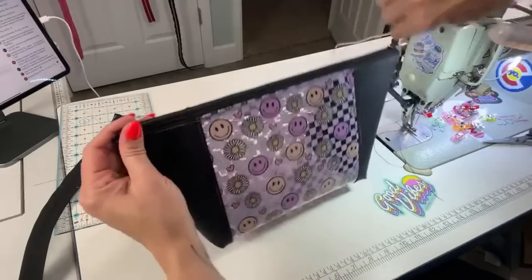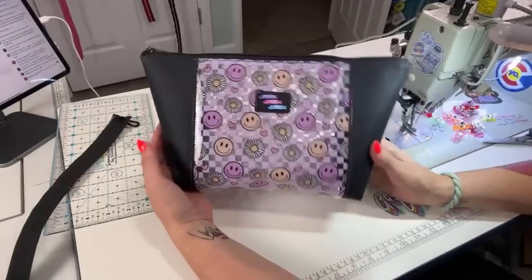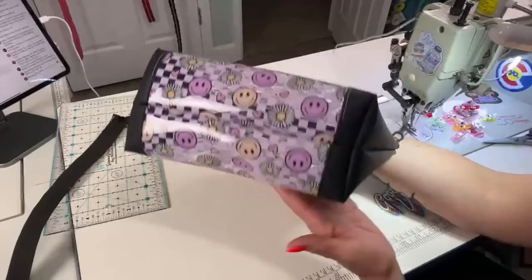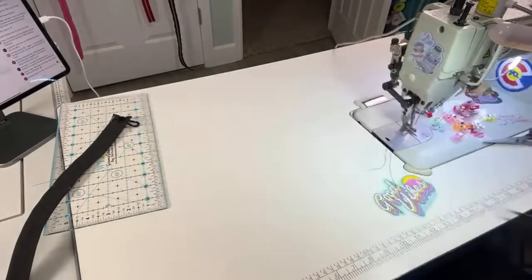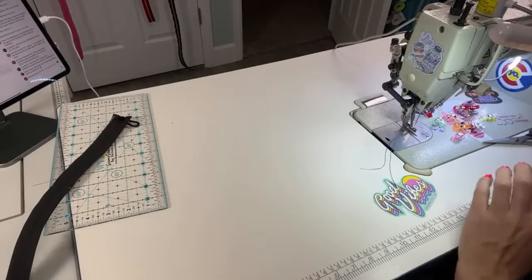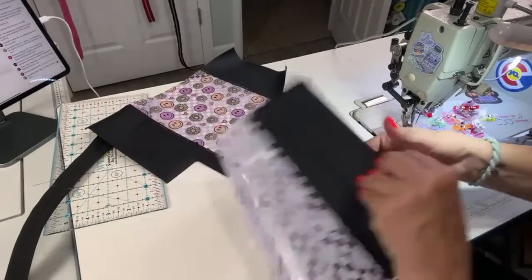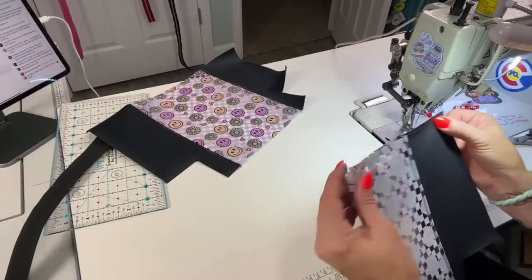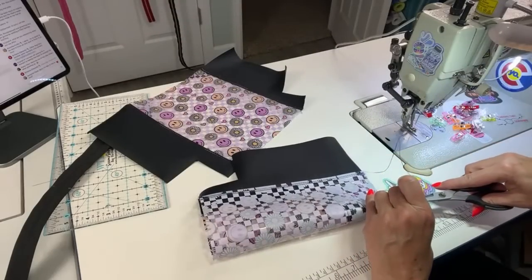All right, peekaboo bag number one. Cute, so this is what we're making. We're gonna be pumping these out. Isn't that cool? All right, let's do the next. So I've got two of that design that I've got set up here. Hi, Jeanette. Yep, this is jelly and clear vinyl.